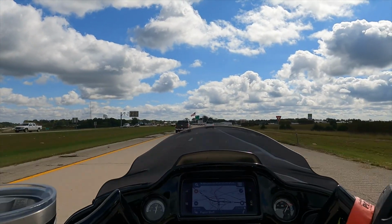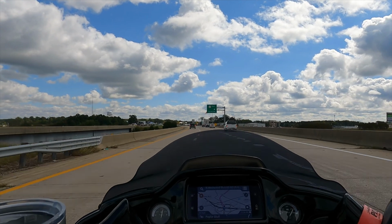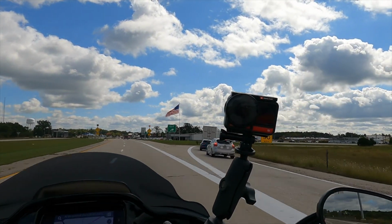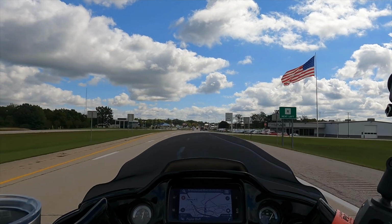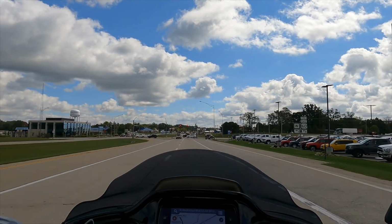Okay, guys, arriving here in Poplar Bluff. We're going to try to find us something to eat here, hopefully a mom and pop type restaurant. We'll see. We're having a good day. So far we've stayed dry, and it looks like the weather's clearing up ahead of us. It's really, really good to hear. So let's see what we find for lunch.